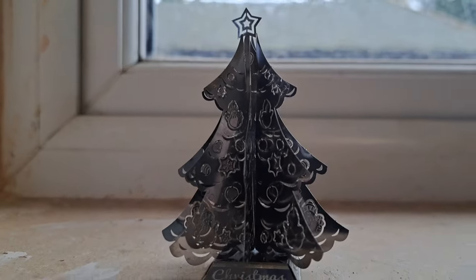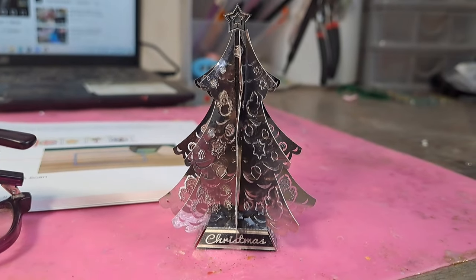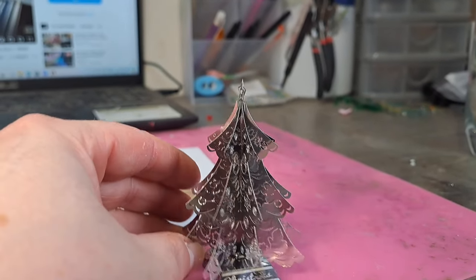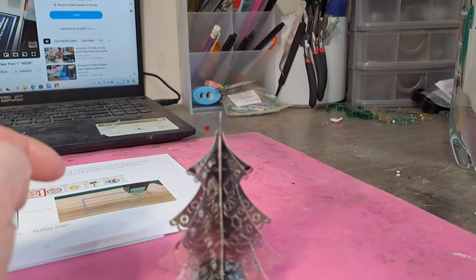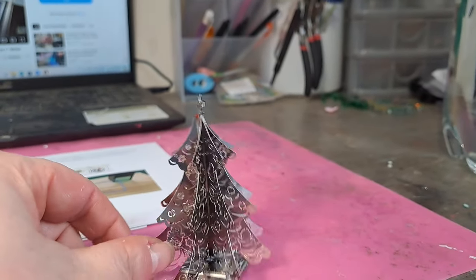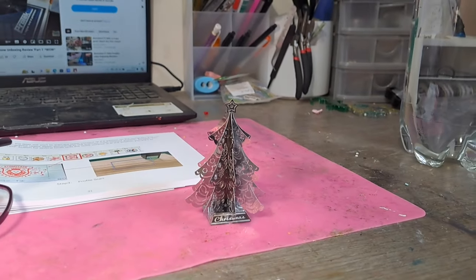And while I was watching some tutorials on my laser engraver thing, I needed something to do because I can't just sit and watch something. I need to be doing something with my hands. So I made this little metal... Oh, I can't really see it very well. Hold on. Is that better? Look. Little metal Christmas tree. This is a metal 3D puzzle, and I got it in a Temu haul, which will, I can't remember if it's the one going up this week or next week, but yeah, I really enjoyed doing it, and it only took me 10-15 minutes. So yeah, that's what I've been doing.